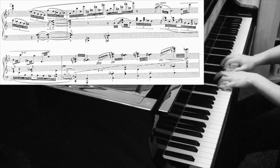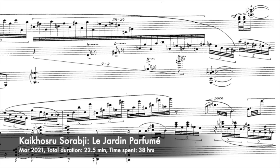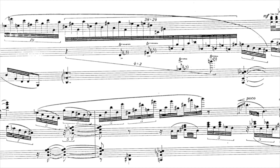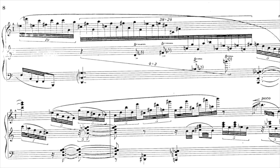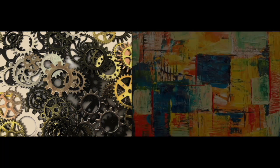The excerpt that I'll be using is from Le Jardin Parfumé, a nocturne by Kaikhosru Sorabji. This 11-second excerpt is from the full 22.5 minutes of the piece. It is complex enough for me to explain several aspects of my learning process, technical and interpretational, though this video is mostly dedicated to the technical side.